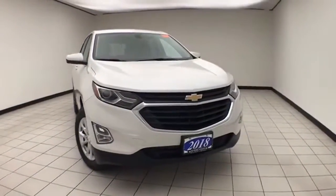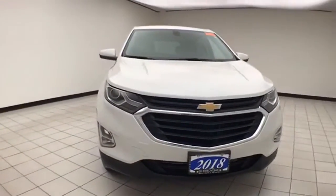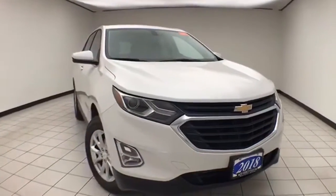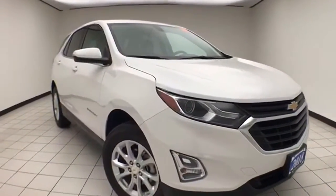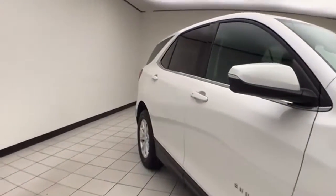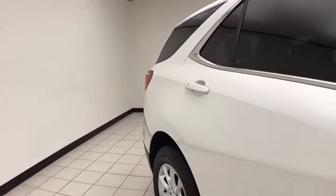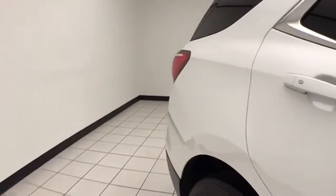Today's special is a 2018 Chevy Equinox LT all-wheel drive. Stock number Z9950XX. 23,000 miles on this Equinox. Comes to us with a clean AutoCheck history report. Iridescent Pearl in color. You do receive the balance of the factory 3-year 36,000-mile bumper-to-bumper and 5-year 60,000-mile powertrain warranty.